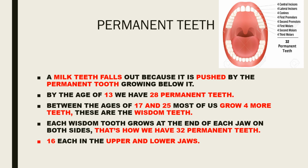Moving on to permanent teeth. The very reason your milk teeth fall out is because the permanent tooth is pushing it. The permanent teeth need the space, so they push out your milk teeth and take that place. By 13 we have 28 permanent teeth, and between the ages of 17 and 25 most of us also grow 4 more teeth, which are called your wisdom teeth. That's how you have 32 teeth in all.